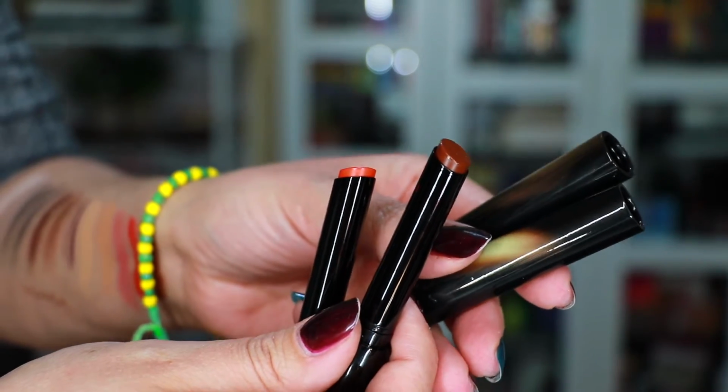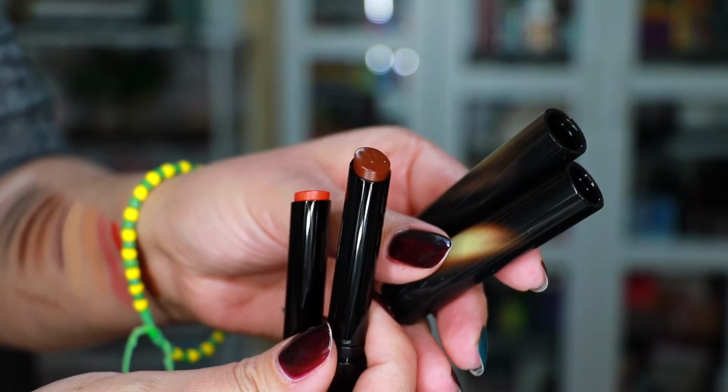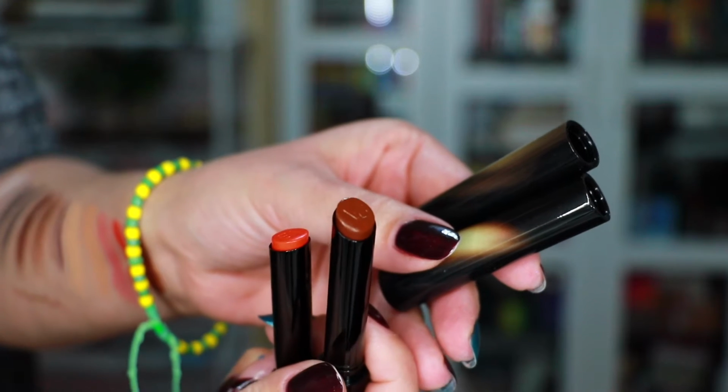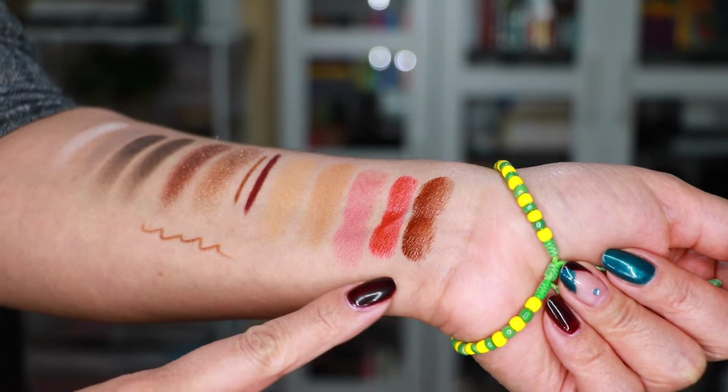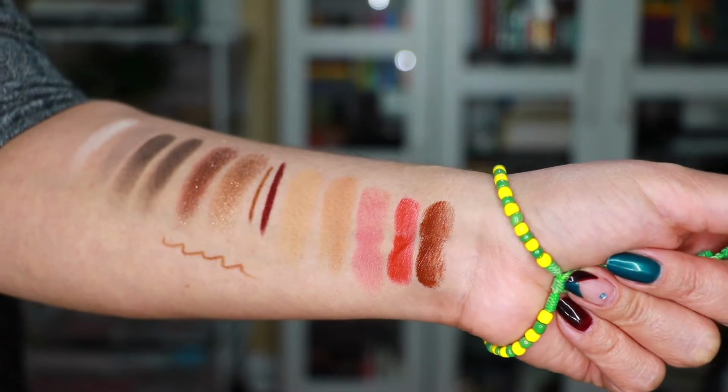For the lipsticks, I picked up 2 shades. I have the shade Fringe and the shade Fire. These have a 12-month shelf life, made in Italy, and you get 2 grams of product in each. I'll go ahead and show you the shade Fire, and I'll swatch them out for you as well. But I have to draw the line somewhere with this makeup look, and this is not the shade that I will be wearing today.